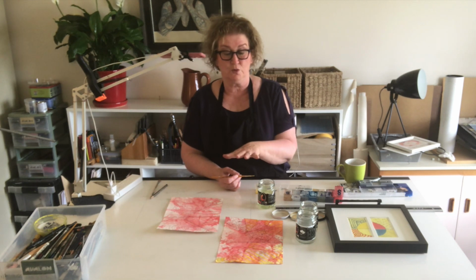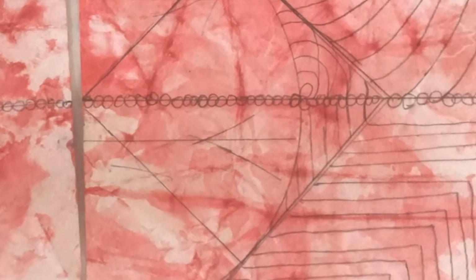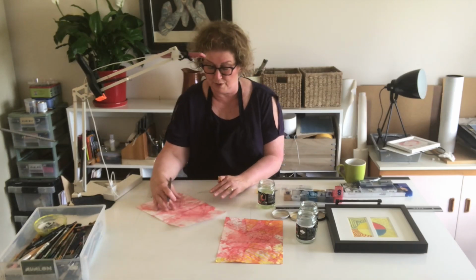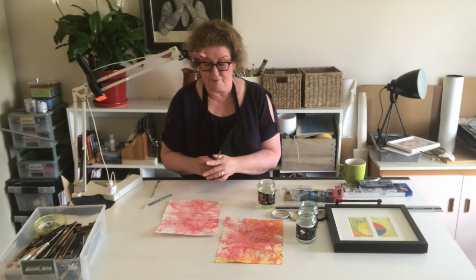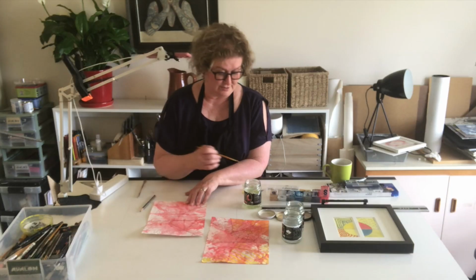Since it's going to be a duo, I would like there to be a little bit of communication between them. I made these marks and I think I'm actually going to sort of celebrate them because this is playing. I get to do what I want to when I play, but we are going to continue these lines. In the original, this area is all solid yellow. Well, we're just not going to do that.